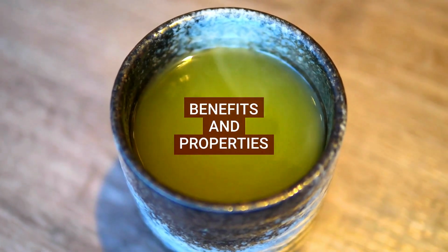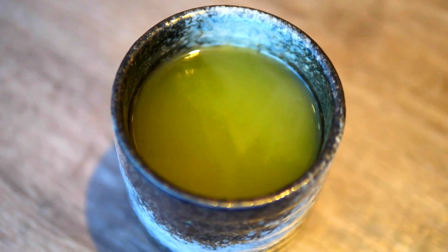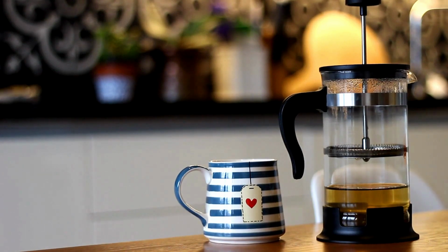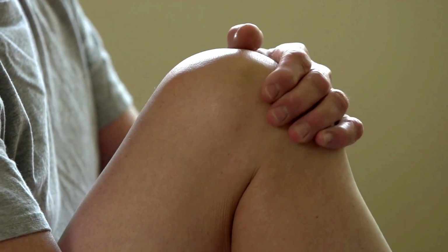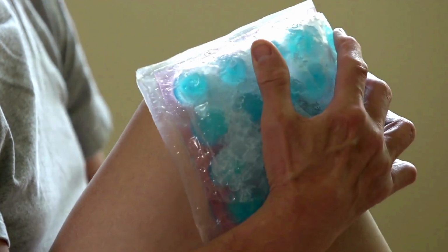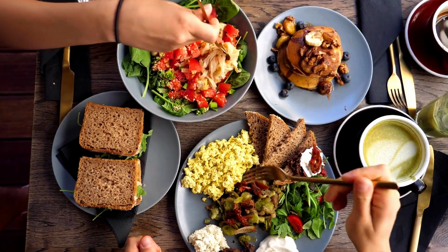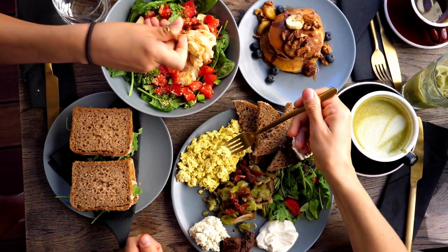Benefits and properties. Now that you know the origin of this drink, let's focus on the benefits of green tea with peppermint, for which we also need to understand the properties of green tea with peppermint. Among some of the best known benefits, it is worth mentioning that it helps prevent fluid retention, as well as poor digestion, so it is perfect to take a while before heavy meals and relieve possible stomach aches. In any case, it is a perfect drink to improve overall digestion.